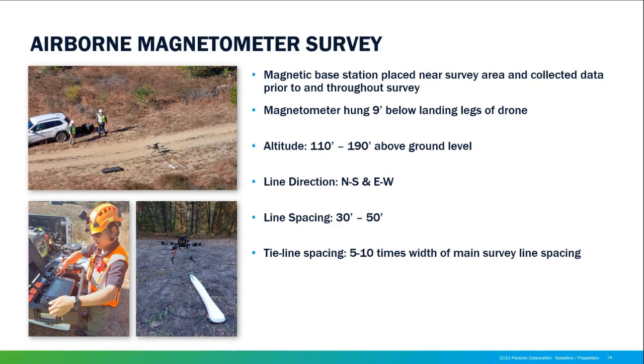And then tie line spacing. These lines were flown perpendicular to the main survey lines, and this is just to better tie the data together in data post-processing. Then photos on the left there, you can see the ground crew picture taken from up in the man lift. Jeffrey Hong there, our drone pilot for the project, and our drone and magnetometer.